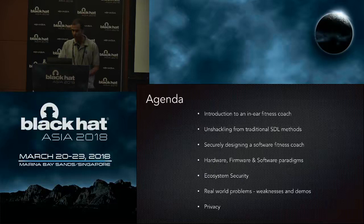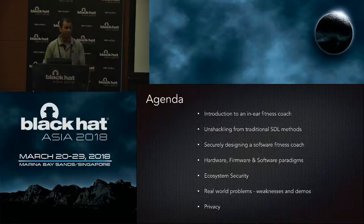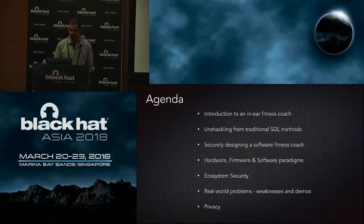Quick agenda. So we'll be giving an introduction about an in-ear fitness coach. This is just a case study. We'll be using this as an example of what an IoT product looks like. We'll talk about the traditional security development lifecycle methods, what has been around for several years now, and why it does not really apply directly when we are talking about doing the same for IoT and wearables.